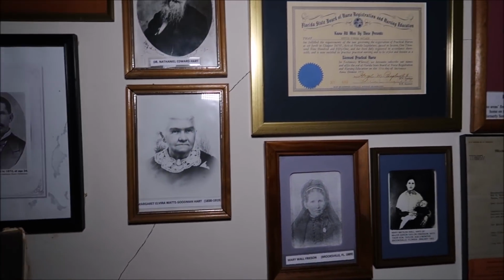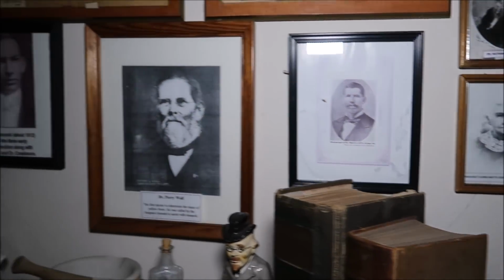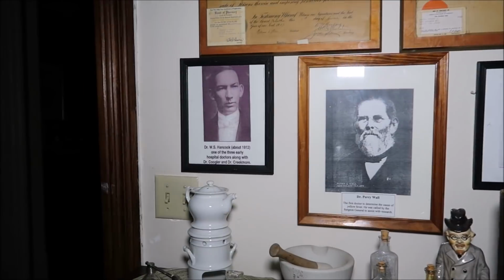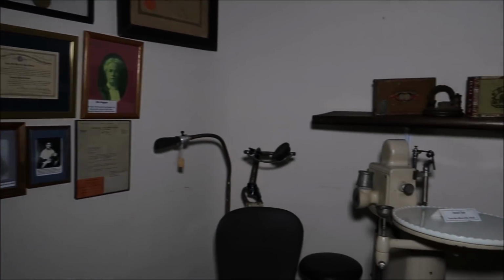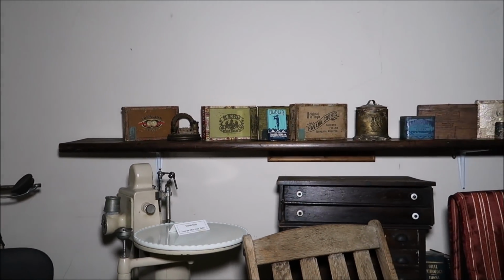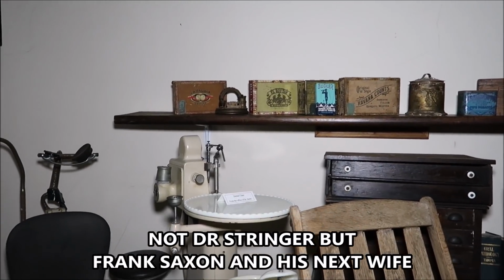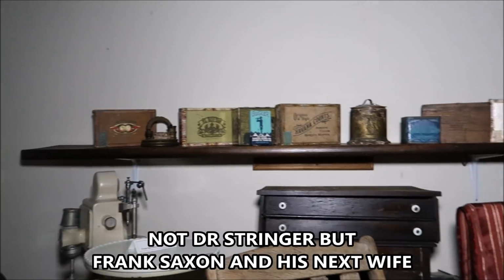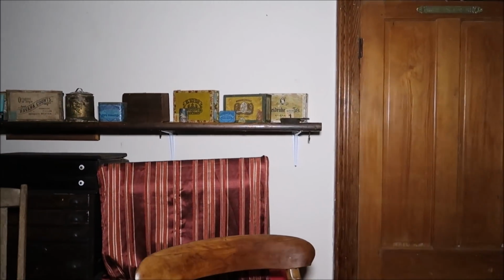Margaret Watts Goodman. Now, Marina and John May's children, Matilda and Annie, they grew up to marry. So I'm just trying to figure out who raised them. I'm thinking it was probably Dr. Stringer and Lulabelle, but I'm not positive, guys. I'm going to do more research on this place.